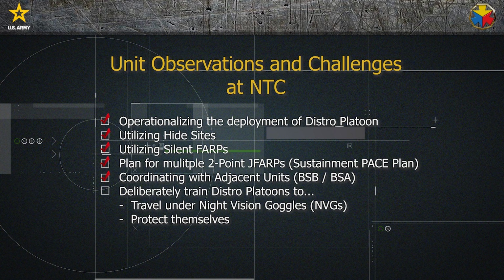And at home station, we see units rarely place the necessary emphasis in the training of their formations to be able to drive those distances at night under goggles and be able to provide themselves their own protection. Here's what I'm telling you. Ladies and gentlemen, the conditions have absolutely changed.